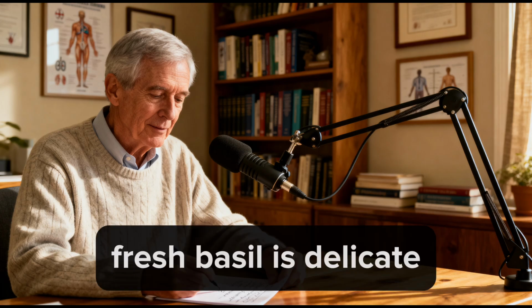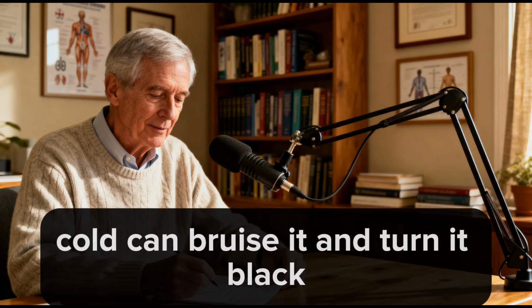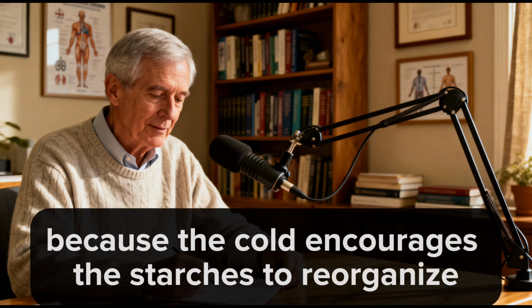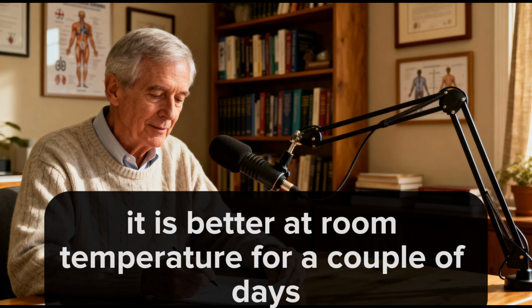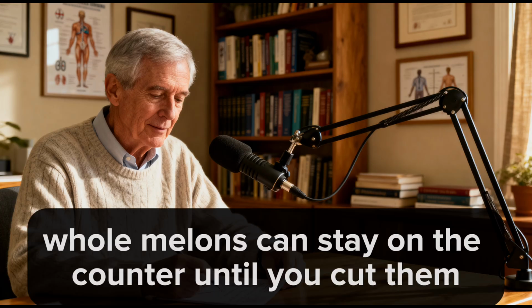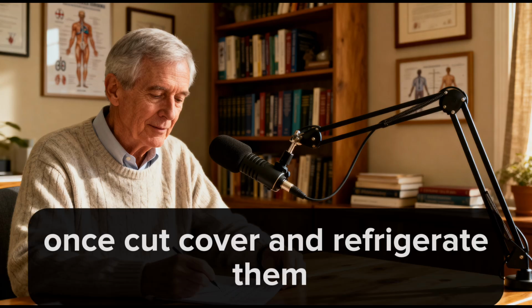Fresh basil is delicate. Cold can bruise it and turn it black. Bread goes stale faster in the refrigerator because the cold encourages the starches to reorganize. It is better at room temperature for a couple of days, or in the freezer for longer storage. Whole melons can stay on the counter until you cut them. Once cut, cover and refrigerate them.